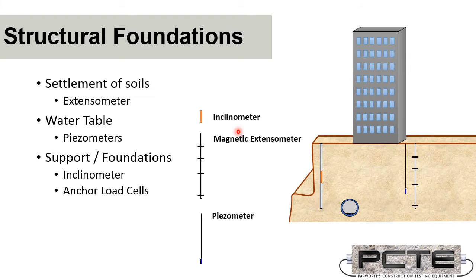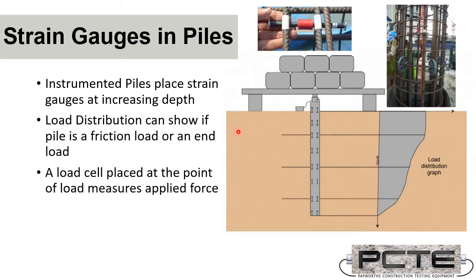Now, the foundations, depending upon what's nearby, additional extensometer tools and inclination tools can capture what's happening in the structure. Now, an interesting example here, this is a very common job done using vibrating wire strain gauges. It's to instrument a pile before load testing of that pile.